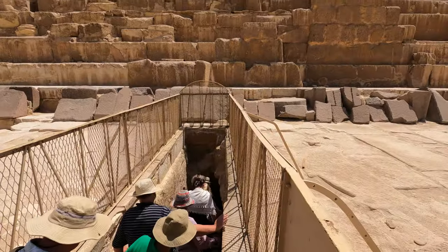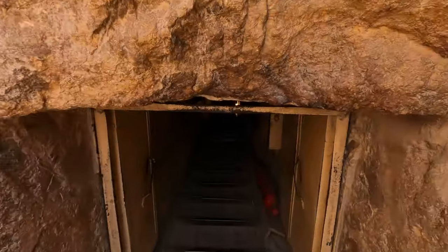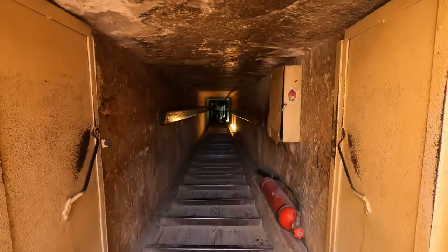Just about to go inside the pyramid. See you tomorrow. And hopefully we don't get lost or get a curse on us. So this is the entrance to the pyramid, or one of the entrances. We're going to walk down that way.